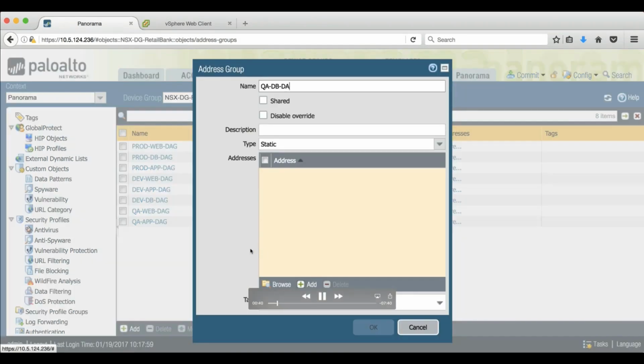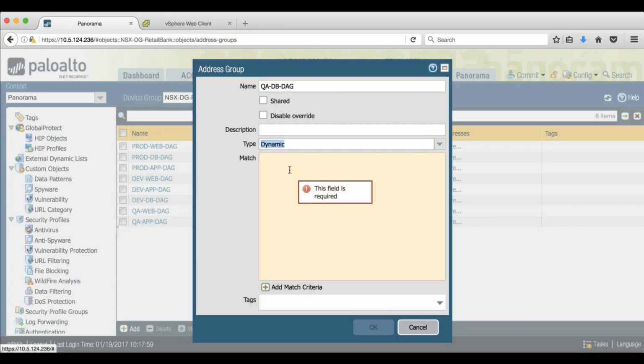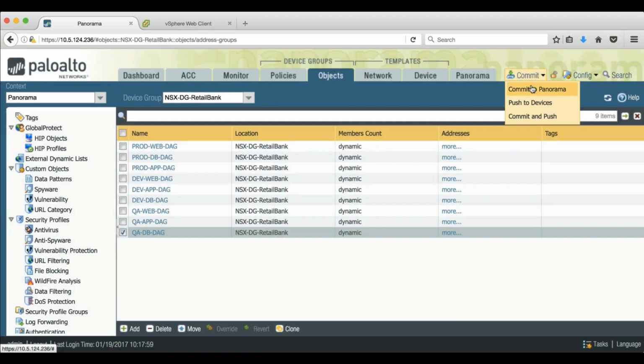What we do here is create an address group. You see how I'm creating the QA DB DAG and choosing the type to be dynamic. This is a very important step in the security-driven workflows. Your type has to be dynamic, and your match criteria should start with a single quote, then _NSX_, then you copy-paste the same dynamic address group name and end it with a single quote. So any automated security posture begins with this step. Now what I'm doing here is just clicking OK and committing to Panorama.